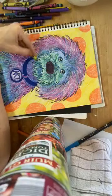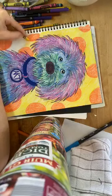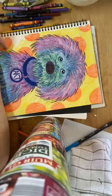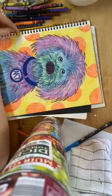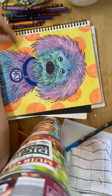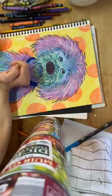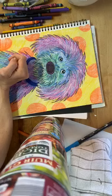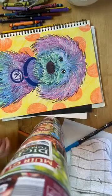You know, and if you ever want to take a class from me, we don't just use crayons and markers. We do a lot of colored pencil. I do a lot of oil pastels. We work a lot with watercolor and a lot with acrylic paint. There's so much more that we can do and we can explore.